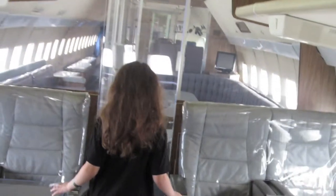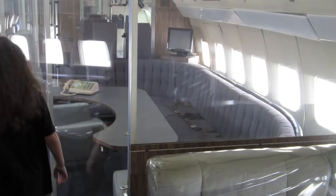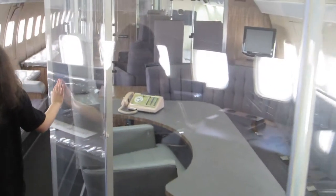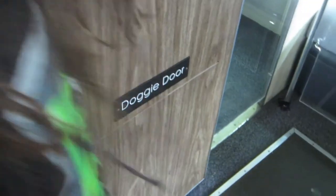I'd love that. All right, and then here's where the president would actually sit. He had his own little office here with a phone. I think that was to call Batman. It totally looks like an old time prop. Let's check it out. Oh, a doggy door, cool. Dog could come in here.